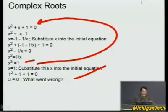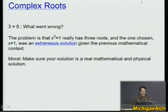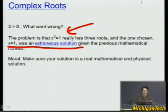Well, this is a little more complicated, but I think many people might already have a guess. And the guess is that the problem is really in this step here. So although x is equal to 1 is one solution, x cubed is equal to 1 actually has 3 roots. And it is really at least one of the other roots that is the real solution to the problem. And x equal to 1 is actually an extraneous solution.